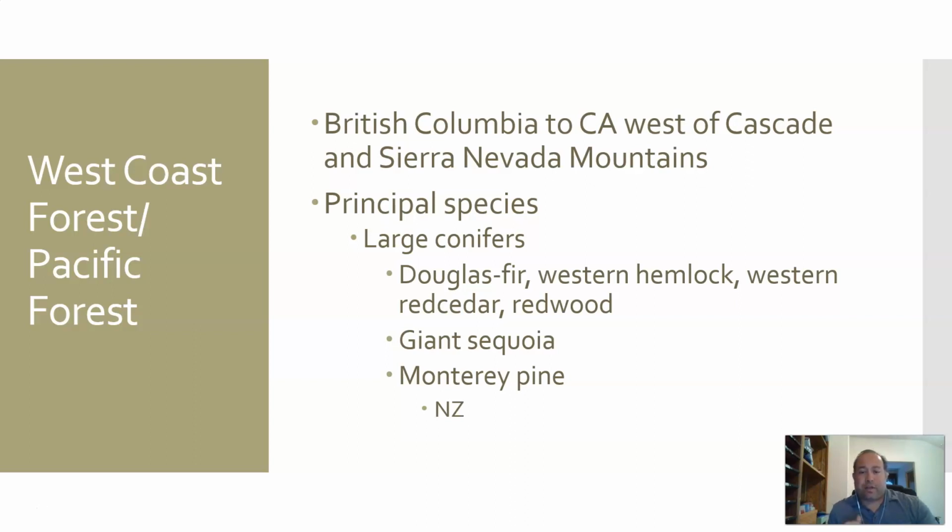Your principal species, they're going to be very large conifer trees. That's kind of the big thing with this area. You're going to get your redwood trees, your Douglas fir trees, trees that grow for hundreds of years and get to be 100, 200 feet tall. In the case of redwood trees, 300 feet tall. The tallest redwood tree in the world, Hyperion, is 379 feet tall. So extremely, extremely large trees.